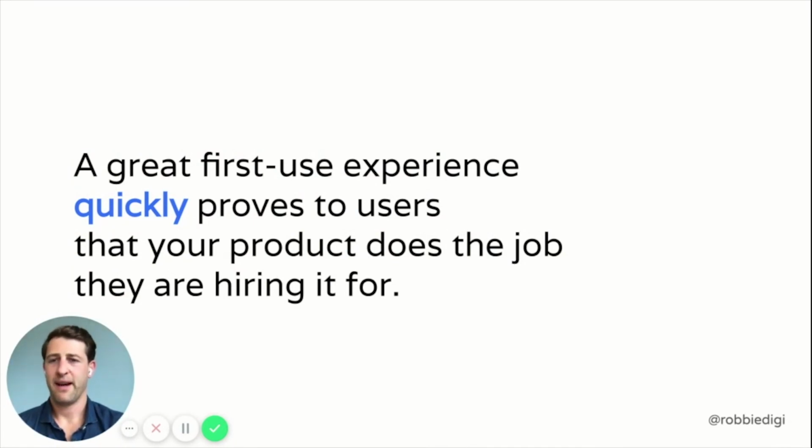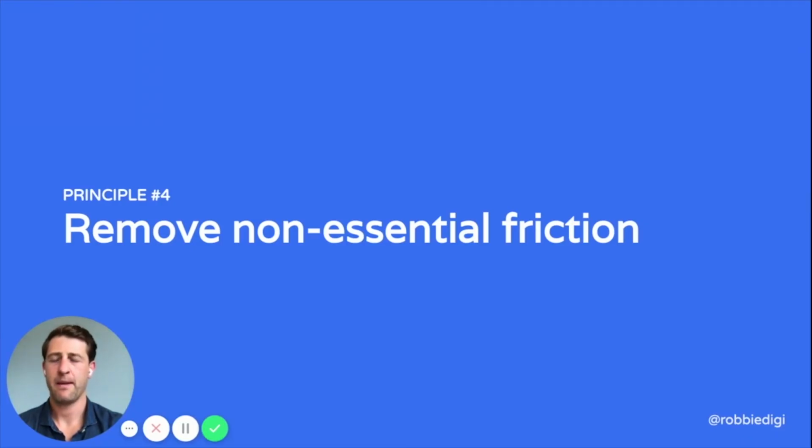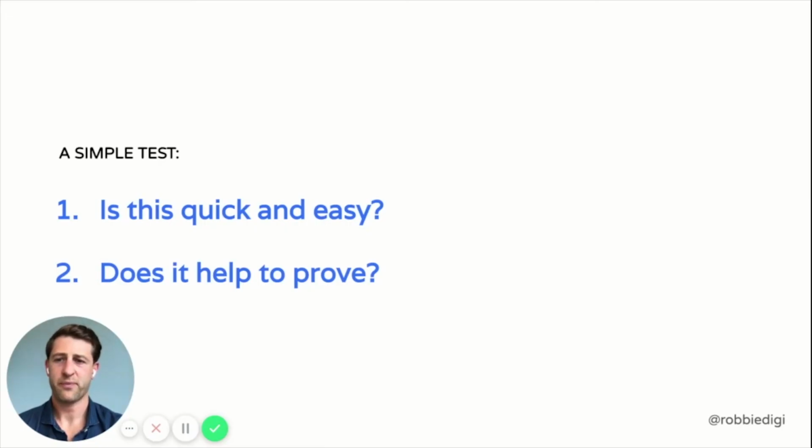The final piece I'd like to talk about is, what does it mean to quickly prove to users that your product does what they're hiring it for? Because that isn't immediately obvious necessarily. And the principle here is to remove all non-essential friction from your first use experience. And obviously this is a little subjective, and so a simple test that I like to use is to ask of every experience that you're giving to new customers, is this quick and easy? And does it help prove that the product does the job that they're hiring it for? If that's not the case, you want to try and remove that.